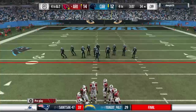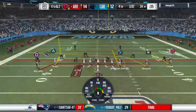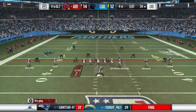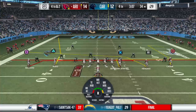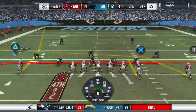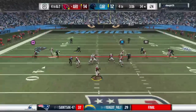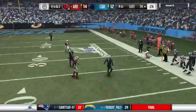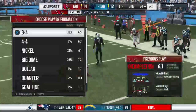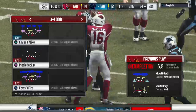The offense staying out. They're going to go on 4th and 2. They come out 5 wide, 3 of them to the right side. Now a shotgun snap as they'll look to throw. And that is incomplete. The Cardinals unable to convert there on 4th down. And the Panthers will get the football back.